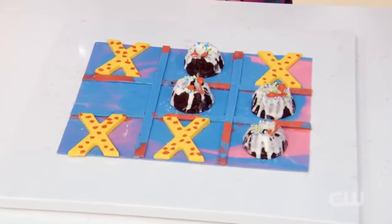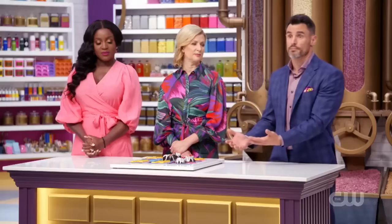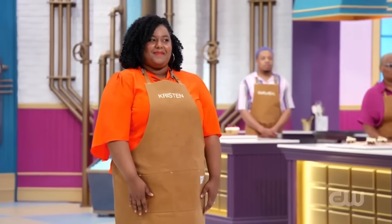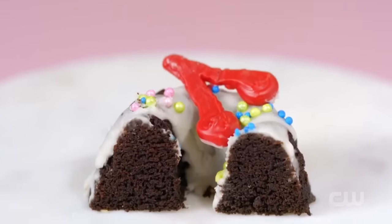Kristen, I think you did a wonderful job. It's wild. Full of life, high energy, and I'm guessing that's your personality. Yes, it is. It was your very first time ever tempering chocolate, and you did a great job. It's all the imperfections I want you to work on. Kristen, your pound cake tastes intensely of chocolate. However, it needed a little something in the middle to add some moisture. Kristen, thank you so much. Thank you. You can head back.